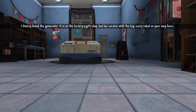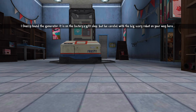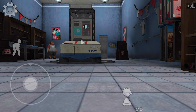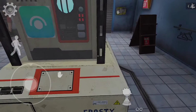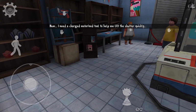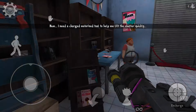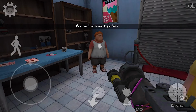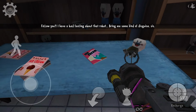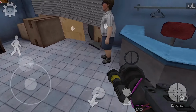Generator. It's in the factory's gift shop, but be careful with a big, scary robot on your way here. I need a charged motorized tool to help me lift the shutter quickly. Follow you? I have a bad feeling about that robot. Bring me some kind of disguise, sis.